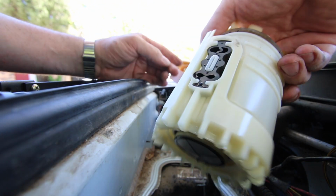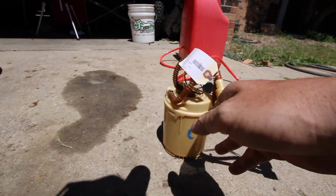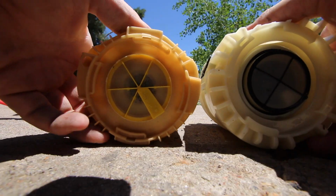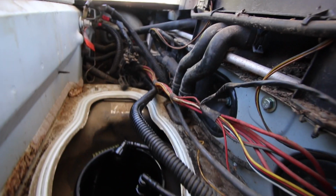This looks different than the one I have. So this one is the old one, and then this is the new one. And it doesn't have a shell around it. And let's just look at the bottom. So the bottom, I mean, it kind of looks the same. This is gonna be a tough process to film.